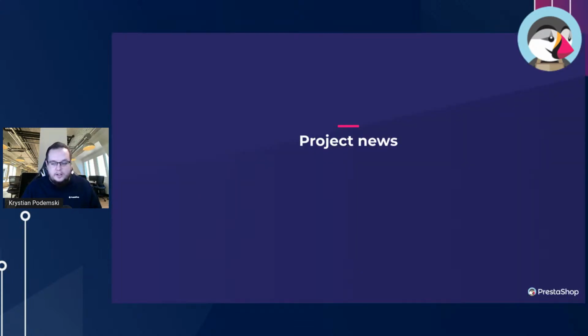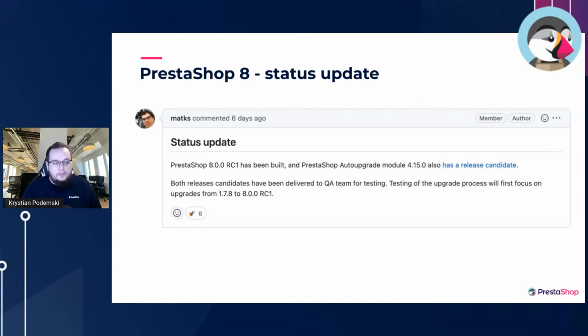And all right, let's go to the project news. First news is about PrestaShop 8. I'm sure this is what is most interesting for you all. So the status is as follows. PrestaShop release candidate 1 has been built, and it is now in the hands of the quality assurance team. The team is working hard to test the build, and if everything is correct, we can expect the final release of release candidate next week. And then we will have a week or two before the final version of V8. So we are very, very close to having a final version of PrestaShop 8.